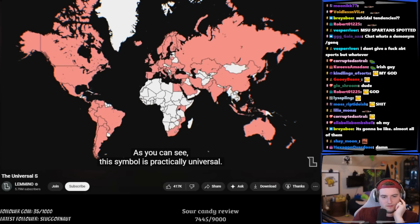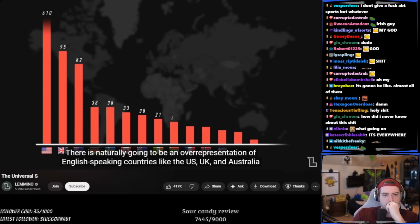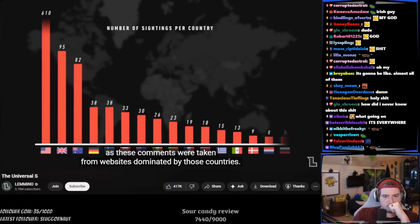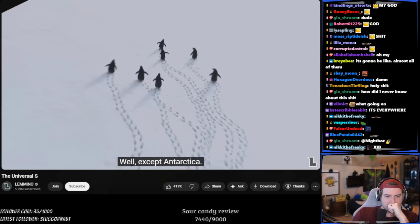As you can see, this symbol is naturally going to be an overrepresentation of English-speaking countries like the US, UK, and Australia, as these comments were taken from websites dominated by those countries. But it's still interesting to note that the symbol has a presence on every continent. Well, except Antarctica, as far as we know.